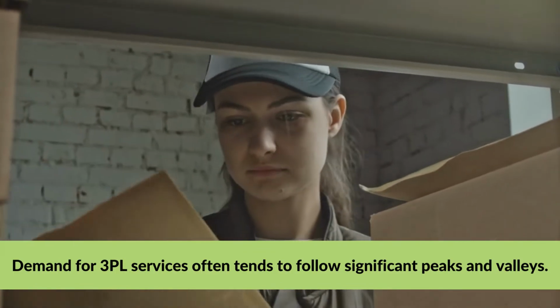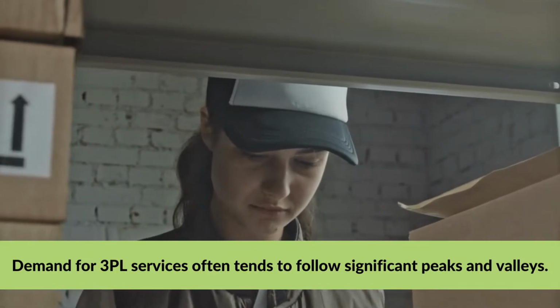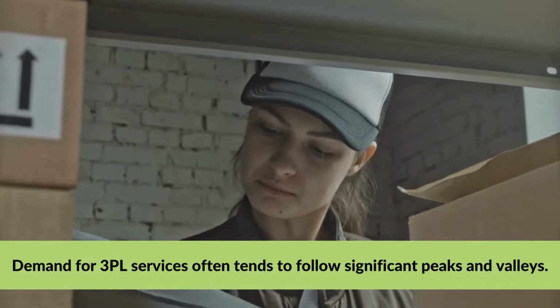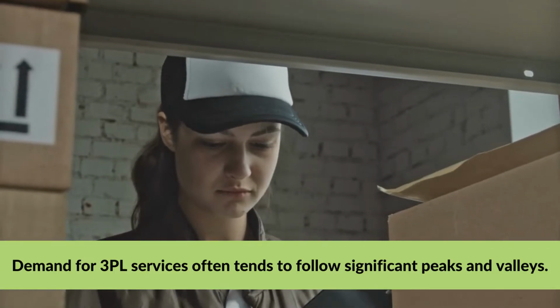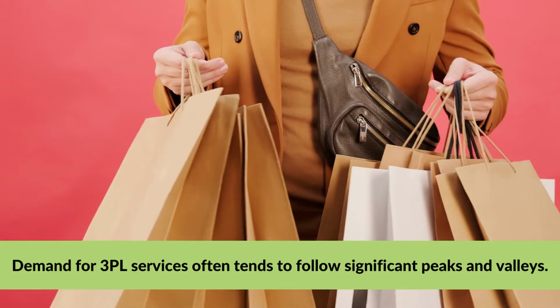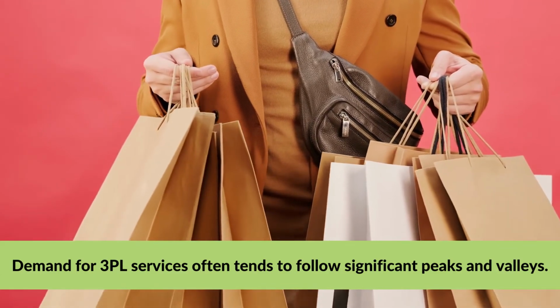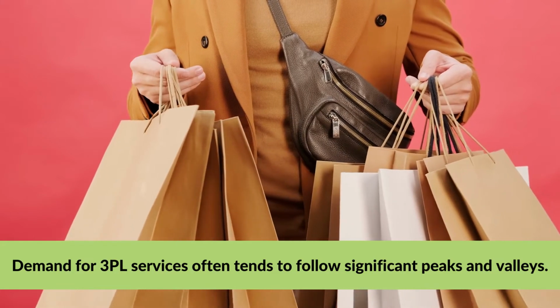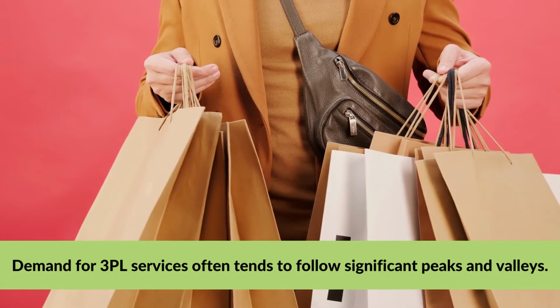Automation, along with other CapEx like a warehouse, fleet vehicles, etc., is expensive and has long gestation periods. However, demand for 3PL services often tends to follow significant peaks and valleys. For example, demand is often 2-3 times higher during holiday periods and other promotional events like Amazon Day. Preparing resources for normal periods versus peak periods is always a tough call.